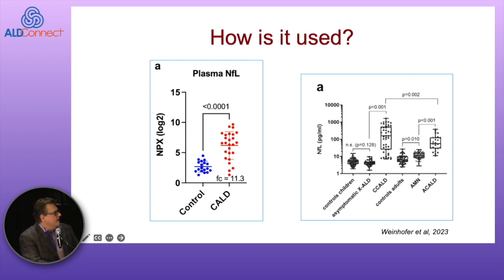And then in Weinhofer's paper, I just wanted to point out the adults here. Adult controls have a certain level. If you have AMN, the level's a bit higher. And if you're an adult with active cerebral disease, it is much higher. So again, going back to the robustness of this biomarker.